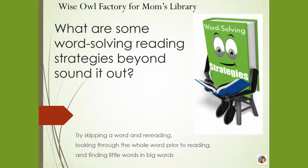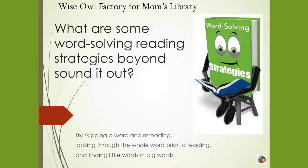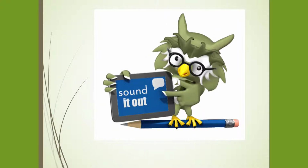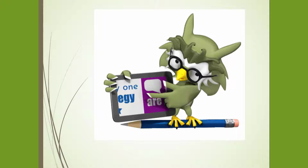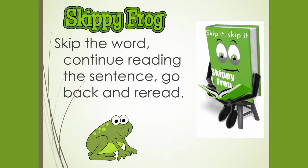So some other strategies include skipping a word and rereading, looking through a whole word prior to reading, and finding little words and big words. Sound it out is so prevalent in society, and it's only one strategy. There are other strategies. I'm going to show you 3 quick ones that you can use.